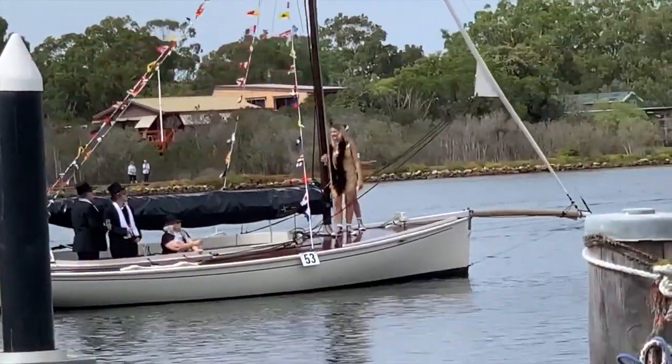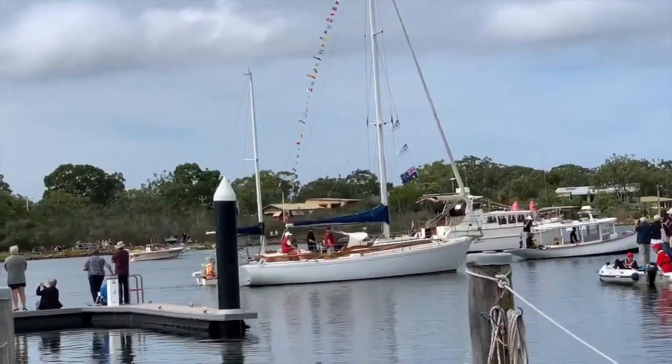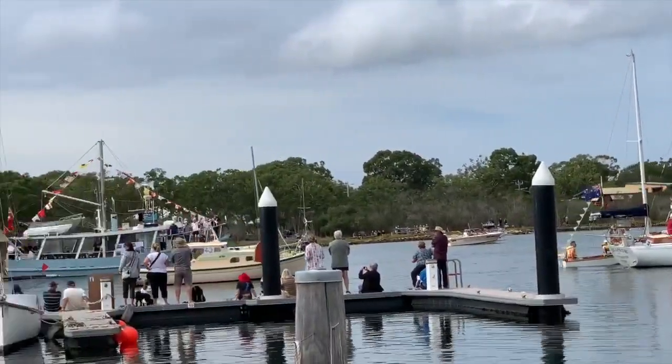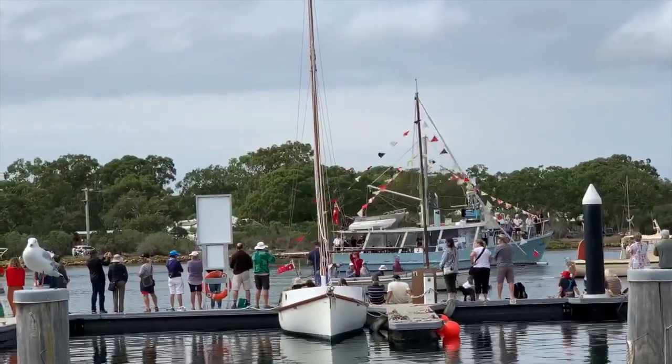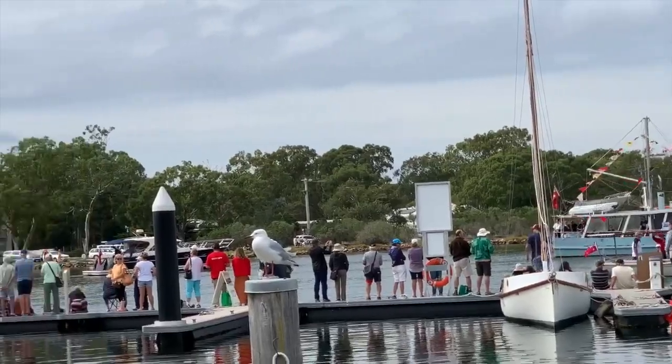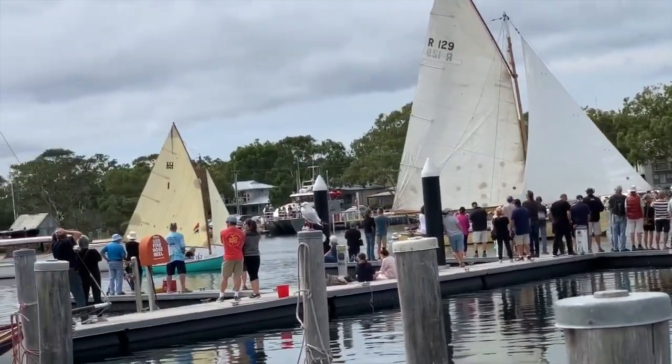Yeah, should be more of that. Yacht Club number one. She's owned by the Thompsons, whose great-grandfather originally built her. She was found in a paddock up at Bathurst and restored to her present glory. I'd like to talk some more about her, but we've got plenty more boats.